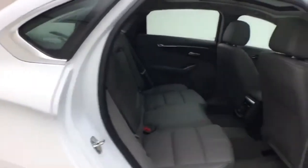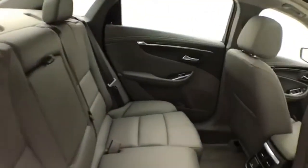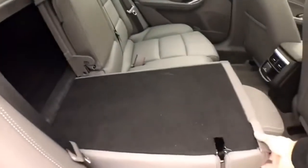It's in the large car class, seats 5, leather interior, lots of legroom for the rear passengers. Split seat back folds down to accommodate longer cargo items.